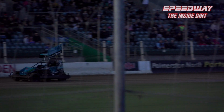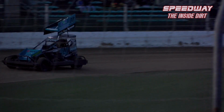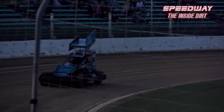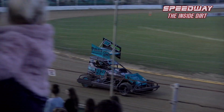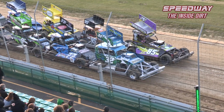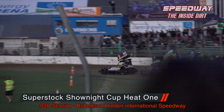How cool does that look, Dave? That looks fantastic. There's no body on this car, David. It's all carbon fibre panels. It's almost like a midget on steroids. Right, here we go. First heat underway. 10 laps for all of our Superstock races tonight.